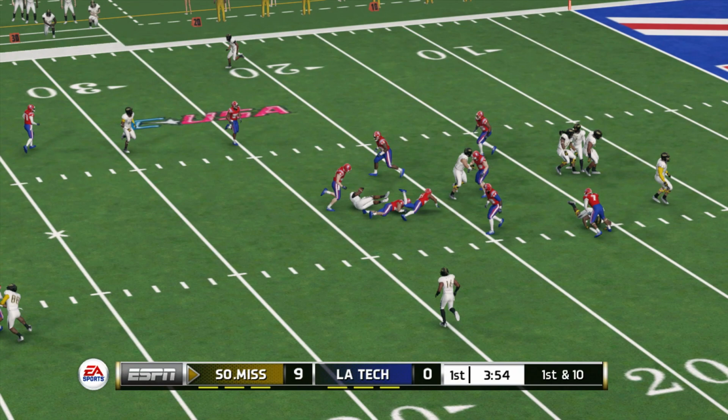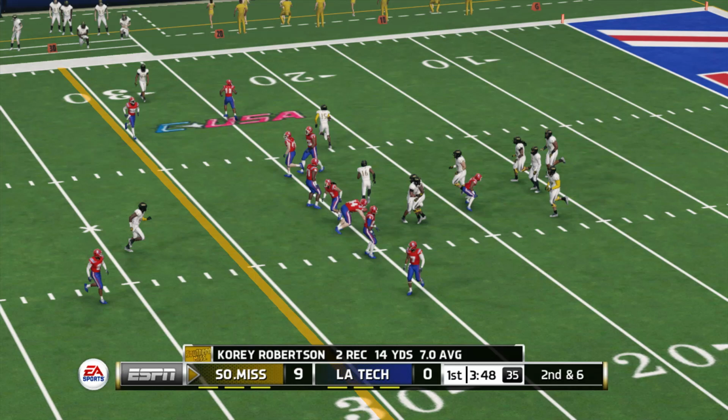Gets it out to his receiver in a hurry. And he's tackled at the 24. Makes the tackle at the 24-yard line. That makes it 2nd and 6.